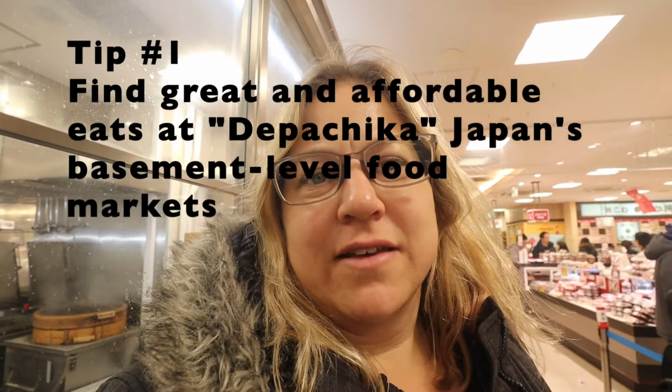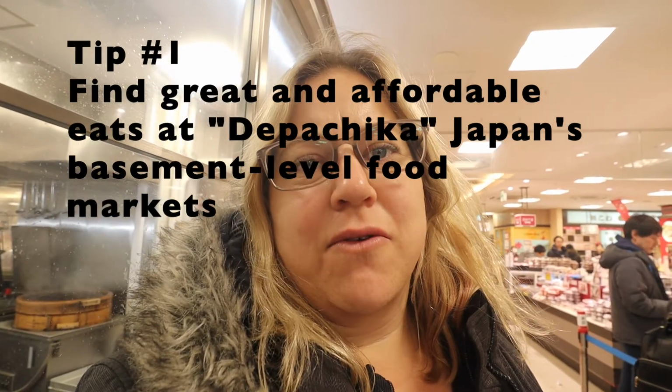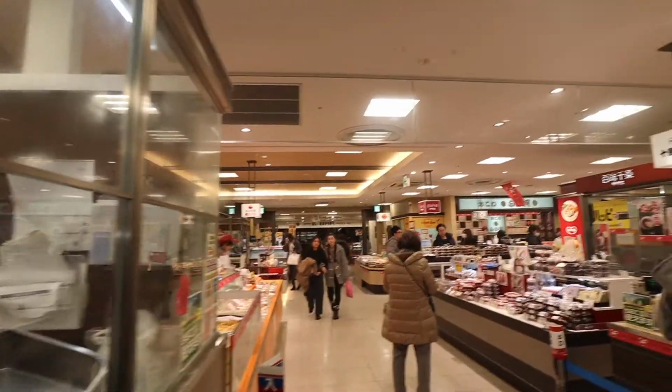If you're looking for affordable food in Japan, it's at the basement of every department store. There's so much food on offer. It's like, I don't know, there's all these kiosks with different types of food ready-made for you, or they're making it. And good prices and huge variety, so you can just look around, see what you like. So, tons of delicious options at 7-Eleven.